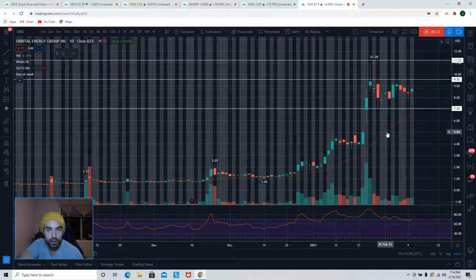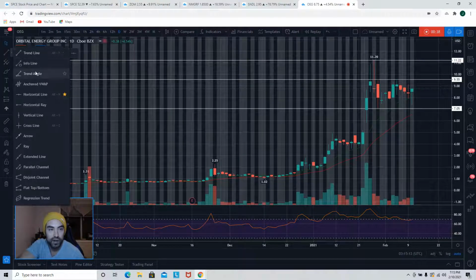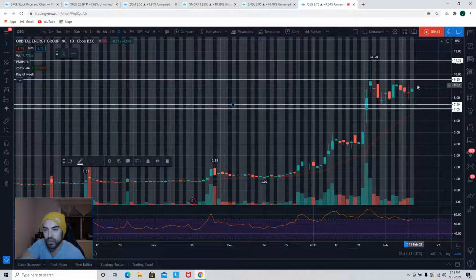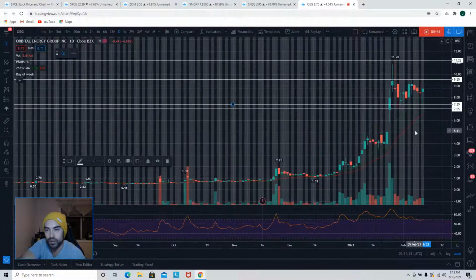So OEG still in this equilibrium pattern that I've been talking about with the high. The beginning, this is the start of the trade here, but you have the high, the low, then we have a lower high, and then now it looks like we have formed a higher low right there, and then we're coming up. So still in this range, waiting for one of these highs or lows to break. It could be the end of the week or going into early next week. We will see a break.